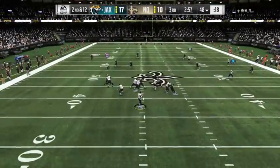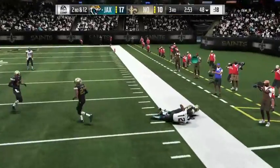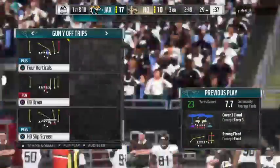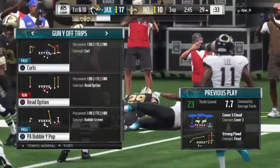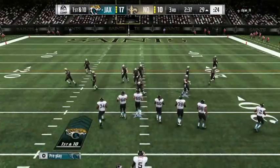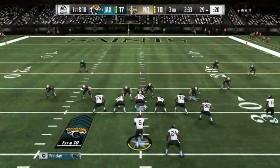On second down, here's Bortles. He'll get this over to Westbrook. It's complete. And he'll be taken down, but not before getting this inside the 30. 23 yards on the play. This quarterback now over 300 yards for the game, and time to improve on that as he's got a 1st and 10.